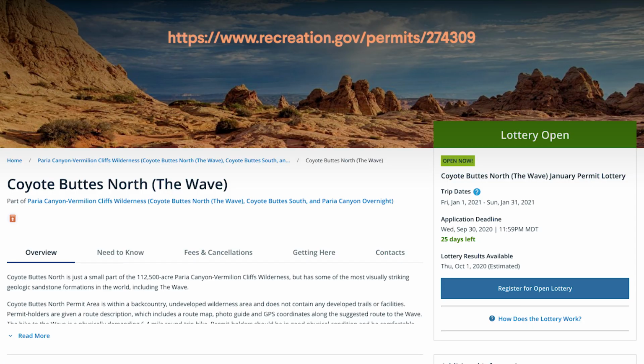Now, there are two ways to enter the lottery. The first is through an online website, which is the easiest and most convenient for most people, which is great because it means that anyone, anywhere in the world can participate in the lottery and have a chance of winning one of these golden tickets.